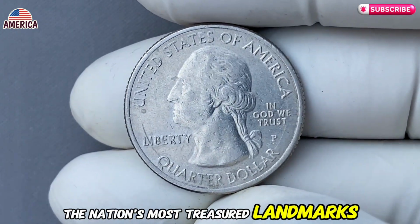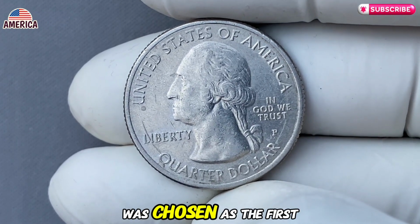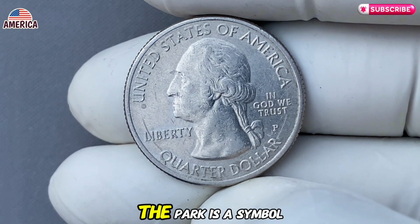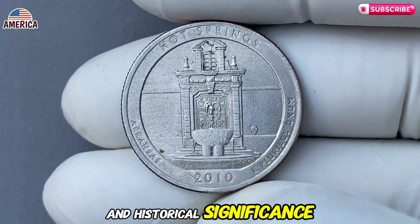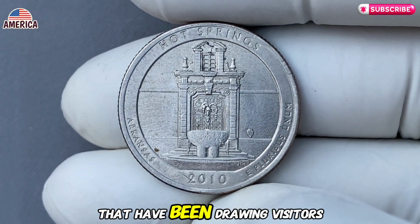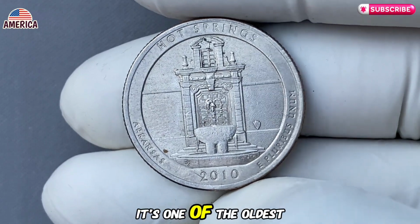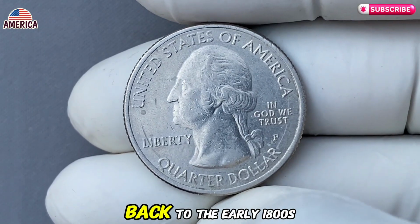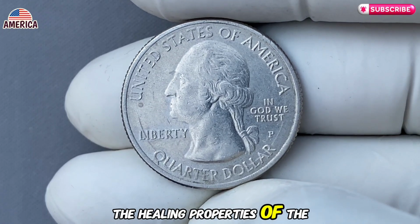most treasured landmarks. Hot Springs National Park in Arkansas was chosen as the first location to be featured in the series. The park is a symbol of both natural beauty and historical significance, known for its thermal springs that have been drawing visitors for centuries. In fact, it's one of the oldest federal reserves in the U.S., with a rich history dating back to the early 1800s when people first discovered the healing properties of the spring water.